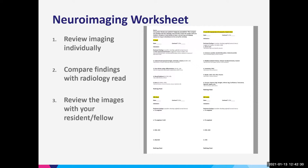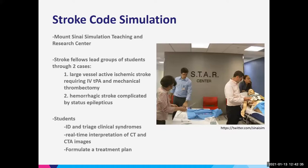In addition to that, we also had a stroke code simulation as part of our curriculum, and this was held in the Mount Sinai STAR Center, or Simulation Teaching and Research Center. In these sessions, stroke fellows would lead groups of students through two particular cases, one of which was a large vessel acute ischemic stroke that required TPA and thrombectomy, and another case that was a hemorrhagic stroke that was complicated by seizures.